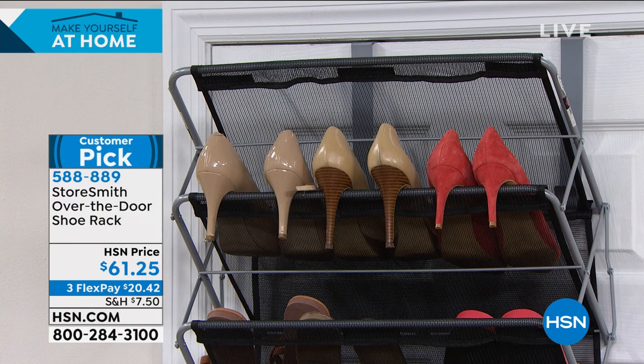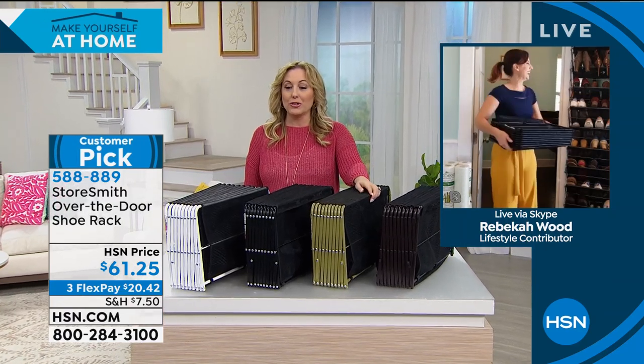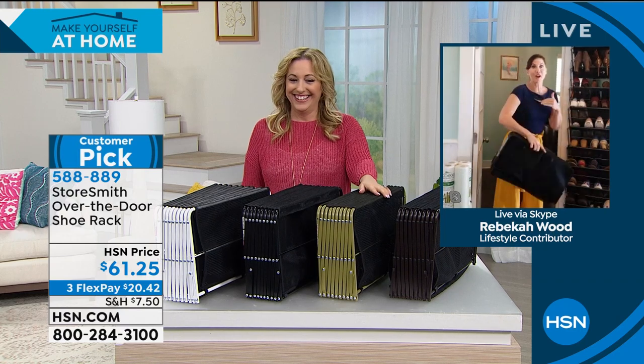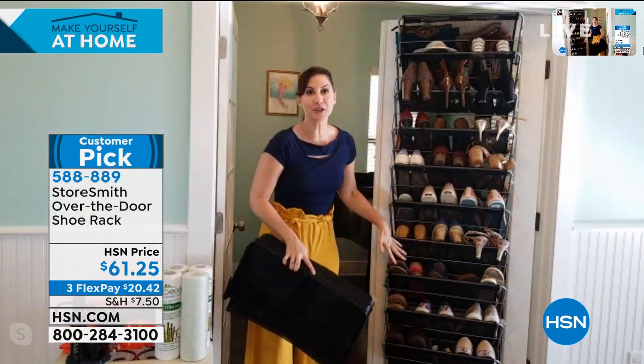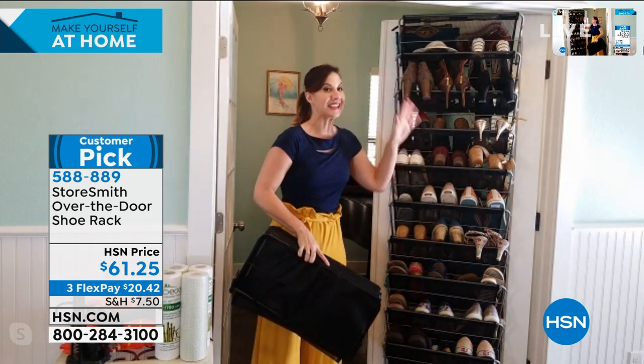And Rebecca Woods is our guest. I believe she is standing there with all her shoes. Okay, Rebecca, tell the truth. Are those all your shoes or are those, quote, props? No, they're all my shoes. A couple of them are my daughter's shoes, but that's just so I could show you the different sizes that fit in here. I can easily fit these.